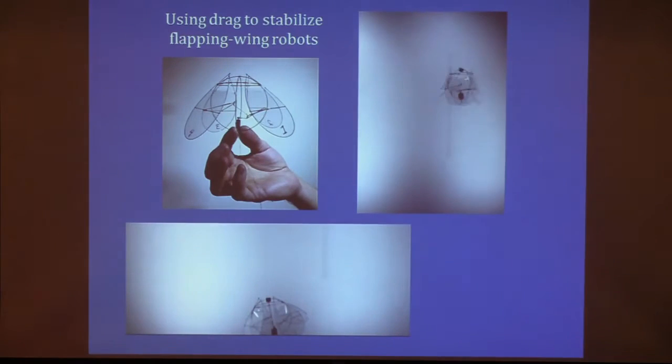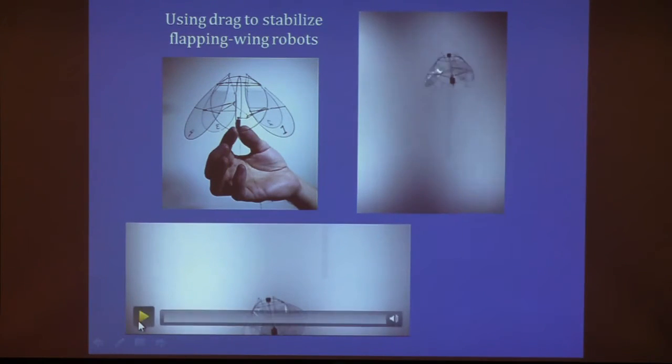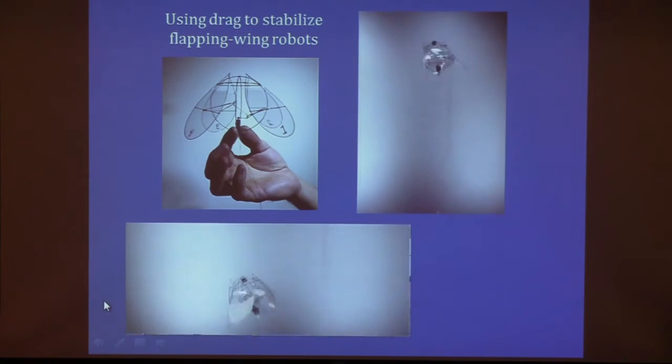And so that allows it to do things like hovering, which is very difficult. Usually hovering has stability problems. So if you have lift match body weight and you turn on the voltage that does that, it'll do this. If you crank up the voltage, you can make it fly upwards. That's the other movie. And basically, because of this effect, its body rotation is very damped. It's high drag, that's linear in the body rotation velocity.